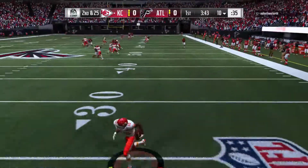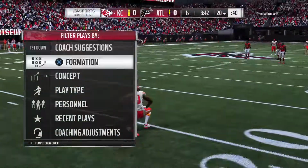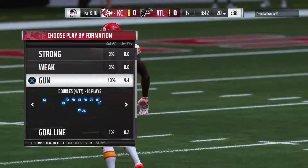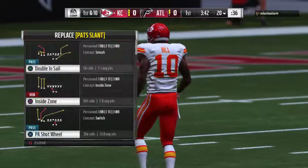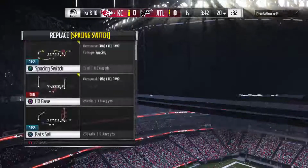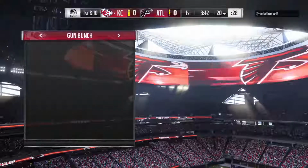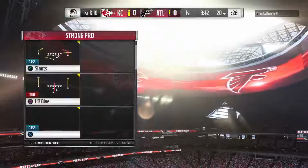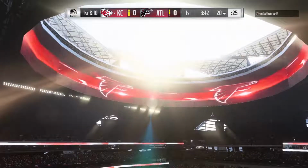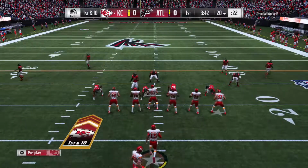Taking it about the 36. A field position changer there, 49 yards on the punt. Couple that with a loss on the return, and it's Chiefs football, 1st and 10. Mahomes will lead the Chiefs up, 1st and 10 at their own 20-yard line.